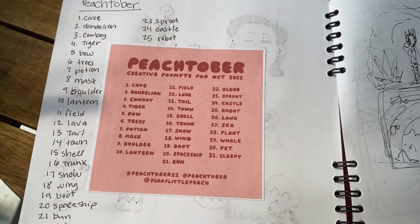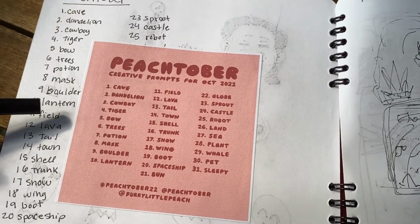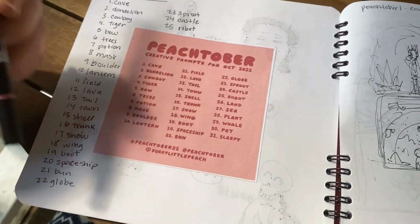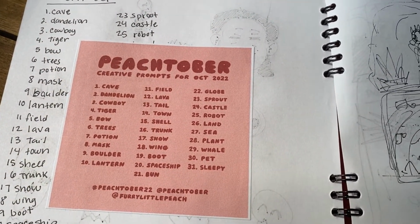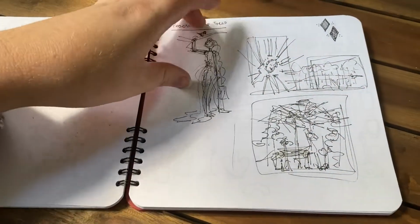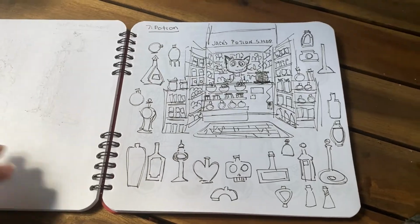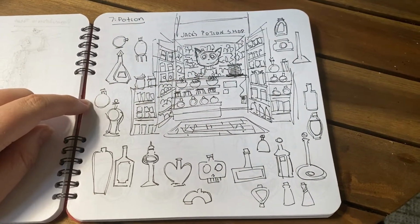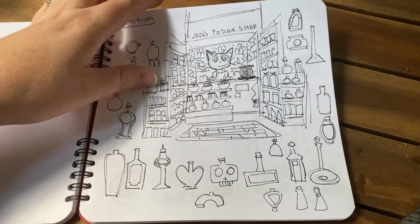So if today is the 9th, I have missed Potion and Mask and Boulder. I realize I should probably check them off as I go through. So Potion, I've actually thumbnailed a little while back, where I just had this big potion shop with a cat, but I think I'll make a big potion shop with a raccoon instead, so that's fine.